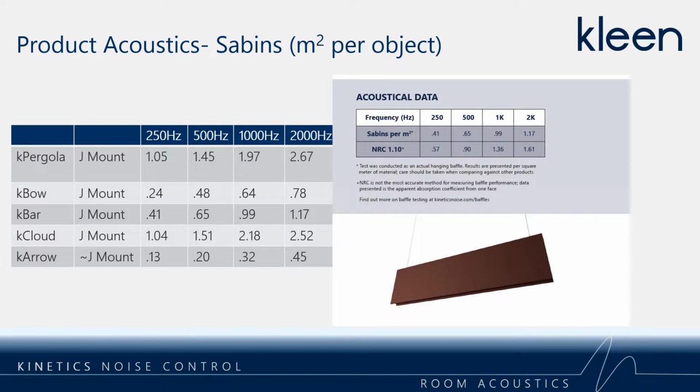We want to make sure that we are as transparent as can be about this performance. We do think we have some wonderfully performing units. However, NRC is not generally the best way to tell apples to apples comparisons between us and maybe the competition, or just us between 2 different products, as I think we've shown here. So both numbers are available to you. We would suggest that you compare Sabins when you have the ability.